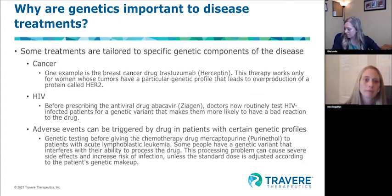So we've heard of warfarin. That's a blood thinner. Certain people have different genetic variations that cause warfarin to be used up quicker, so you need a higher dosage, or if you have the regular dosage, it can actually harm you. So knowing that can be helpful with dosage.